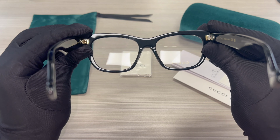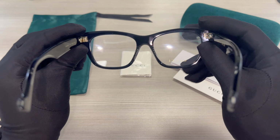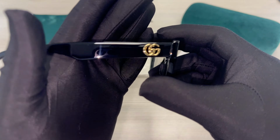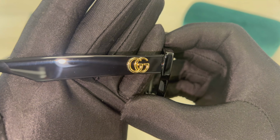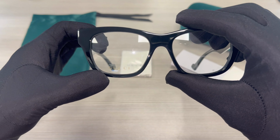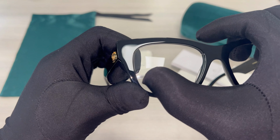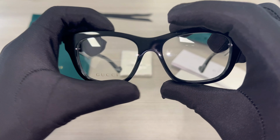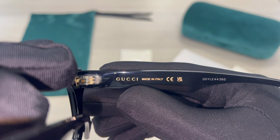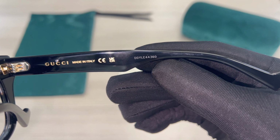This is the inside of the frame. And this is the other temple. On its bottom right lens, you'll find the Gucci logo engraved in gold. On its inner right temple is the Gucci logo, that it's made in Italy, and the serial number.